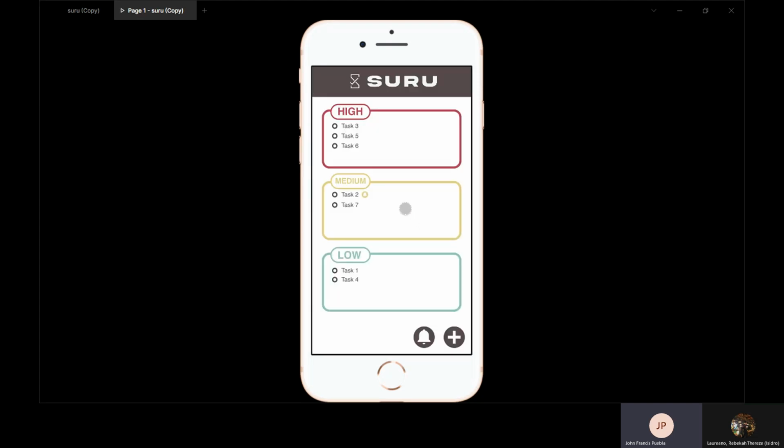As you can see, after you add the alarm, there will be a bell notification icon on the right side of the task. And the next thing that we'll be doing is crossing out a task. If you are planning to remove tasks that are already done, you can cross out as many tasks as you can. Take note that if you set an alarm on that certain task, the alarm notification will be stopped.